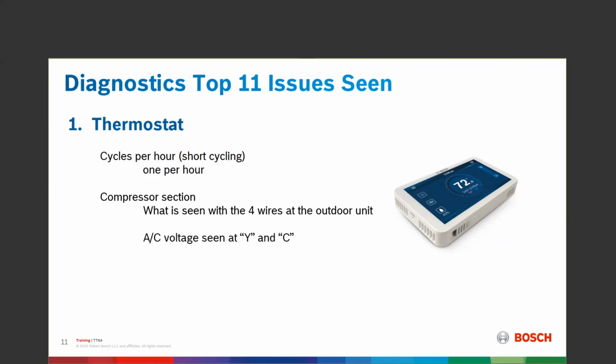If I don't have at least above 18, 18 is my cutoff. If I'm not above 18 volts, the compressor will not run. When I'm in the heat mode, I need to have 24 volt across Y and C and B and C. If I don't have 24 volt across Y and C and B and C, the unit will not operate.